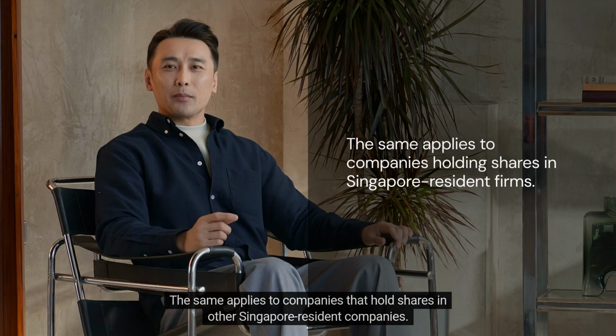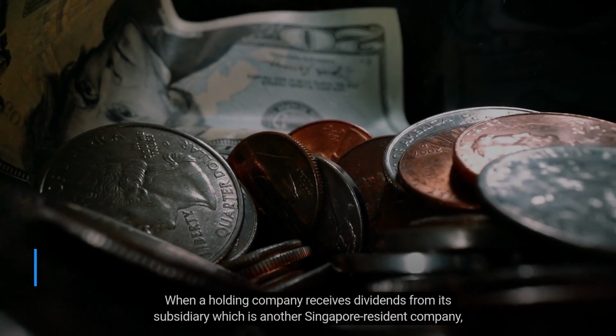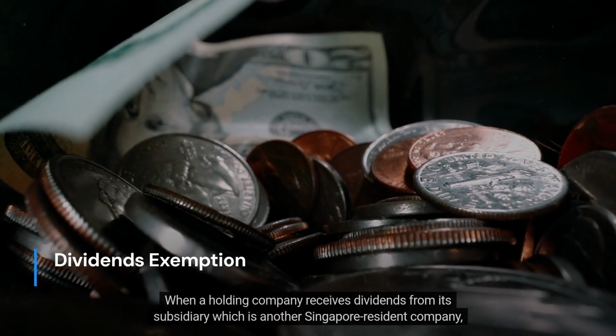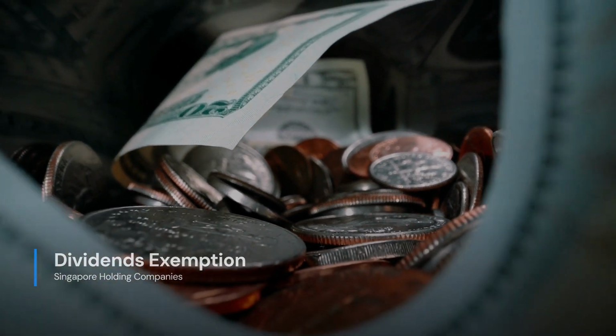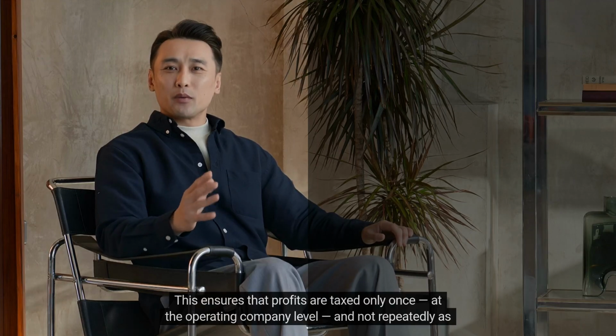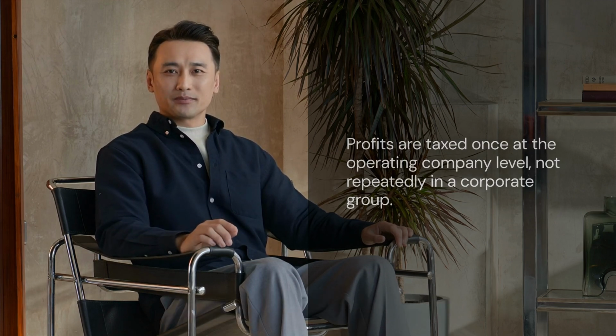The same applies to companies that hold shares in other Singapore resident companies. When a holding company receives dividends from its subsidiary, which is another Singapore resident company, those dividends are also exempt from tax. This ensures that profits are taxed only once, at the operating company level, and not repeatedly as they move up a corporate group.